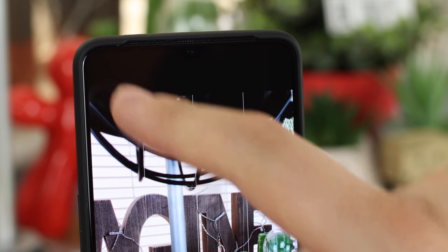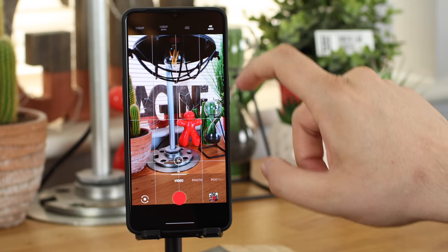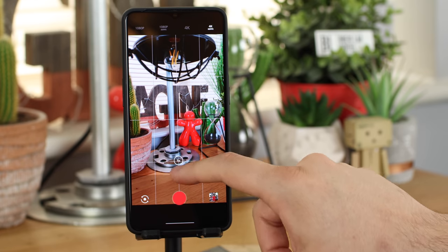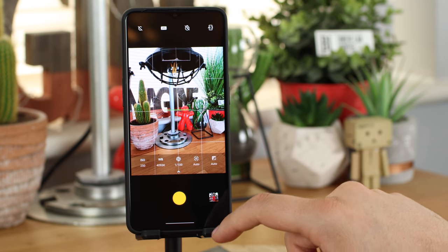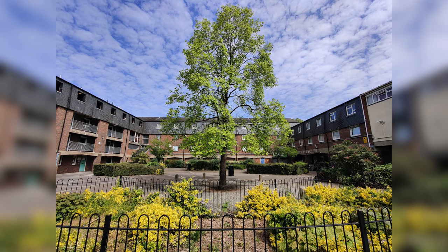Now, video looks great and it also takes advantage of the HDR 10 Plus standard. Now, the camera app is well laid out with a ton of shooting modes like Pro Mode, Slow Mode, Time Lapse, and loads more. But don't take my word for it, check out these sample images from the camera and also some of the video quality.